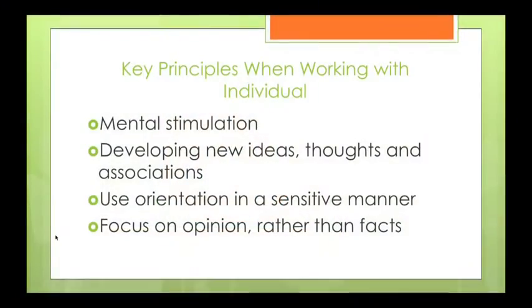That is key, that you never want to put them on the spot to ask them factual information, but to ask them for their opinion about something. So instead of saying, who's the President of the United States, you might say, what do you think about politics? Who do you think would be a good leader? And you might show them pictures of different leaders, not overwhelming, 2 or 3, and say, who do you think would be a good leader? If you were, which one of these people would you want to be like? So things like that.